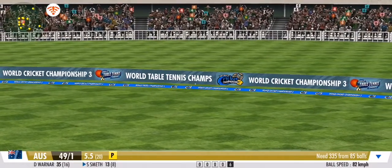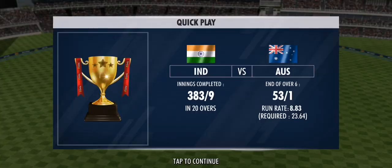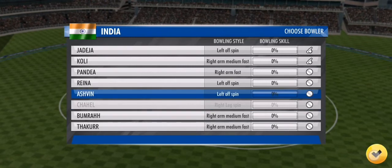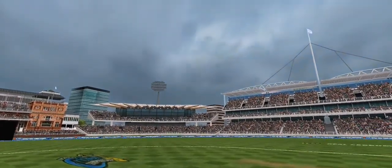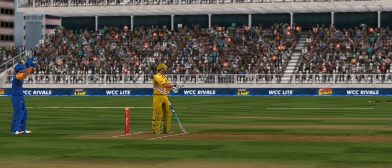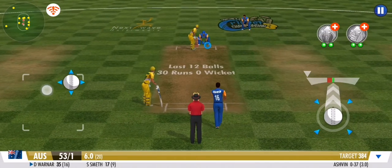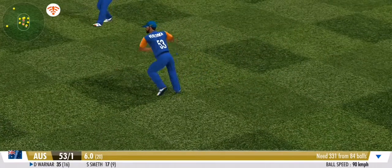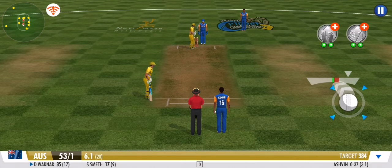Off the last ball of the over. That's very handy. Good over from the batting team, that is. Yeah, those clouds look rather menacing. We could have a spot of bother here. Wobbled. Nothing conceded.